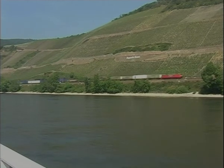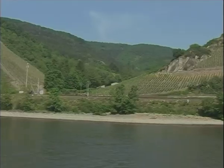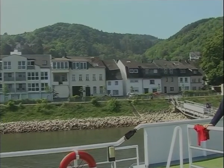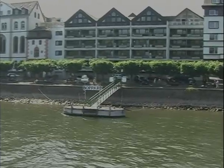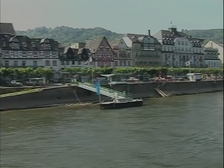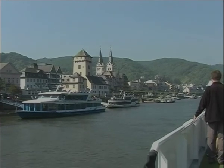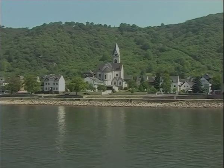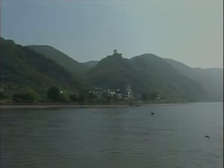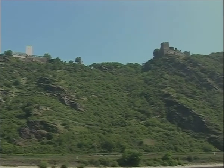The West Bank line now carries freight, since the high-speed line opened. More direct, it runs through the hills. On the left, Berg Sternberg, and on the right, Berg Liebenstein, the hostile brothers of legend.